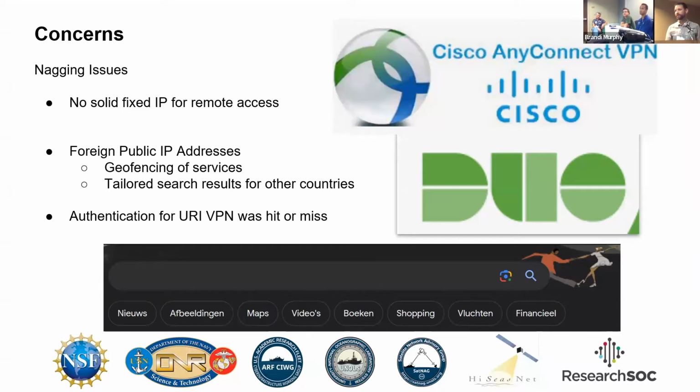Some of the nagging issues, Rachel touched on some of these, but URI employees, we use a Cisco VPN to get into our PeopleSoft software, which is like our enterprise management system. And then the authentication through Duo. And gosh, that was just totally unreliable. You never knew what you were going to get with the Peplink, because the way that Peplink load balances, you don't really have much control over which plan you're going over. So you never knew if you were going to be able to do your time card that day.